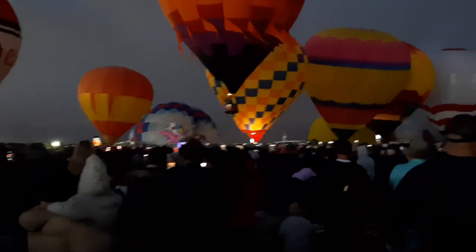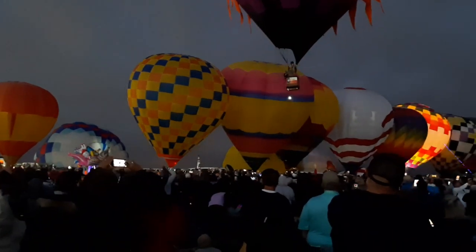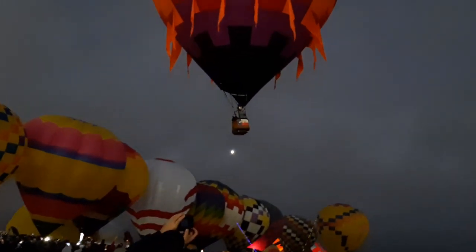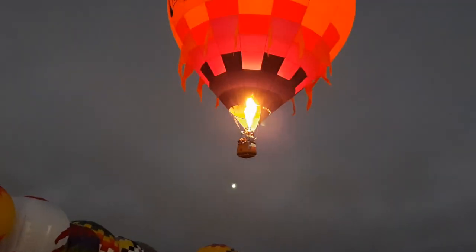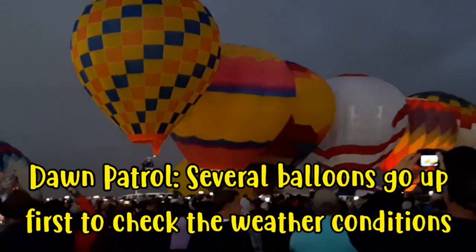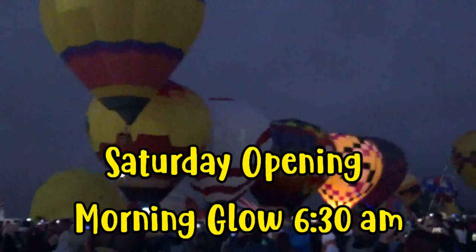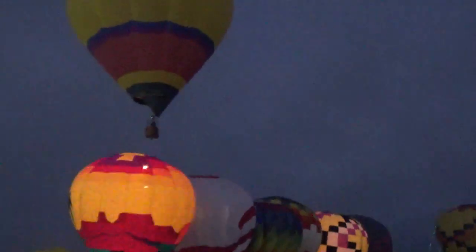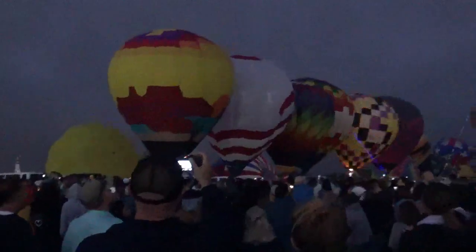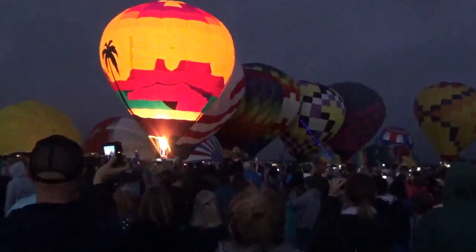This is so cool. It's the first one. They're going to go right over our trailer. Yeah. We could have stayed in the trailer, huh? Not quite the same. Yeah, he's got the pedal on that one. Look how small the baskets are. Yeah, they only got enough to fit them. He better put some heat to it. He's going to start taking out the crowd.